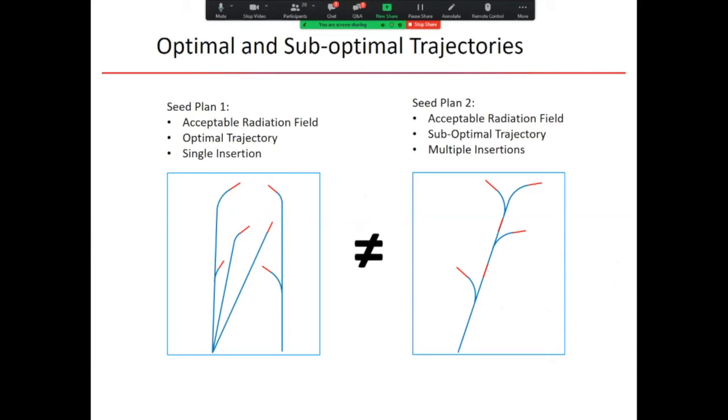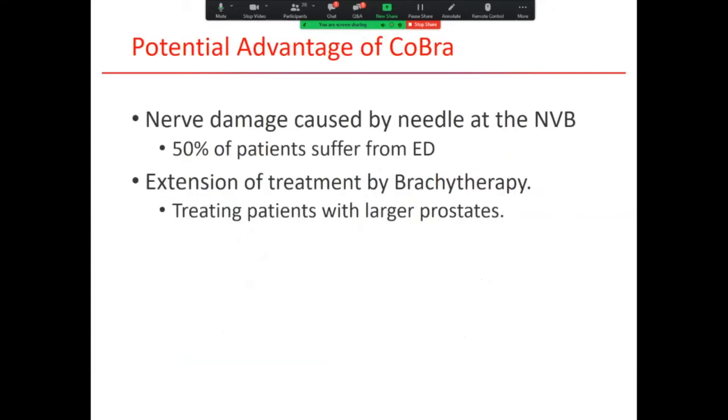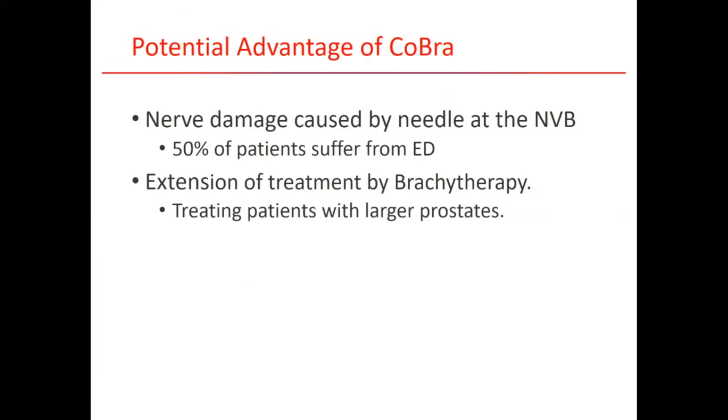So the potential advantage of this method in the CoBra project is that the nerve damage caused by the needle at the neurovascular bundles tends to affect, according to the literature, 50% of the patients, who suffer from side effects like erectile dysfunction, for example. So there is a potential for the CoBra project to contribute specifically toward this, using this method.